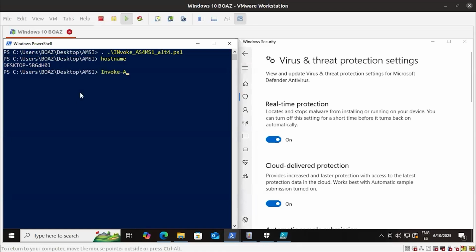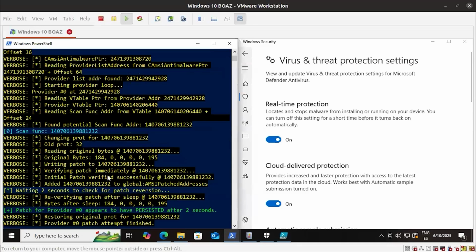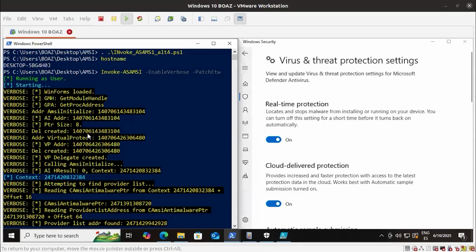The function to do it is Invoke-AMSI, and I'm going to enable the verbosity in the command just so that we can see the script behavior. And after that, I also enable the patch for ETW, which is actually the log system of Windows, to avoid that after the patch, some log could be created and alert some other collector of the EDR. So if we execute this part, now the patch was created, and here we can see with the verbosity function how the script works.